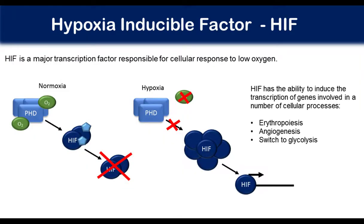When we think of the impact of hypoxia on biochemical pathways, we have to consider the hypoxia-inducible factor, known as HIF. HIF is a transcription factor which is primarily responsible for the adaptation to this low oxygen cellular environment. Under what we call normoxia, which is a normal oxygen environment for that cell or tissue, we have enzymes called PHDs, or prolyl hydroxylases, which use molecular oxygen to hydroxylate HIF, which then targets HIF for destruction. So HIF isn't able to activate hypoxia-inducible genes. However, under hypoxic conditions, PHDs don't have this molecular oxygen available, so HIF isn't targeted for destruction by hydroxylation, and it can go on to activate a number of different genes involved in different biochemical processes.